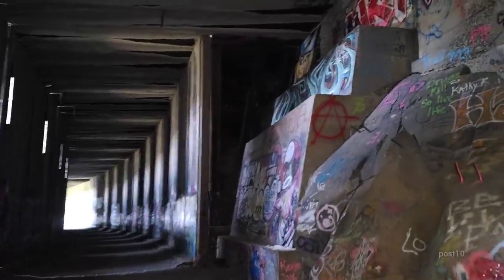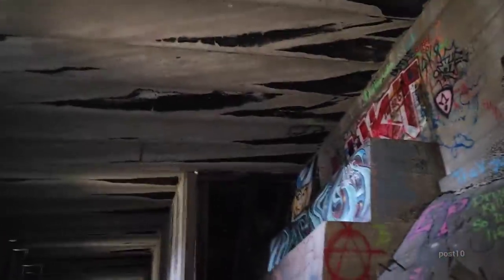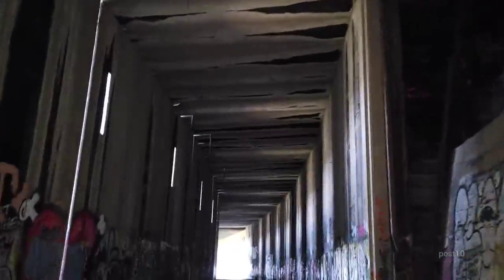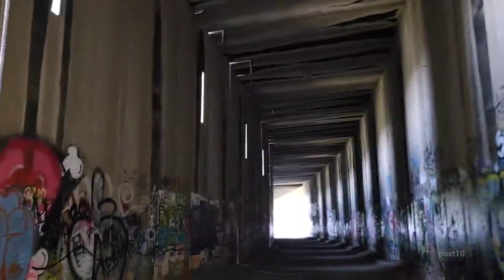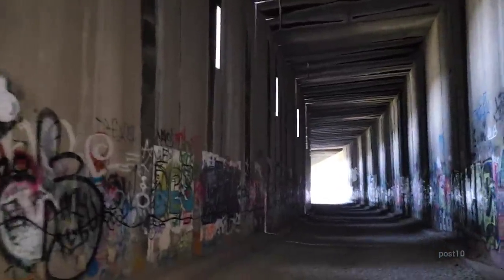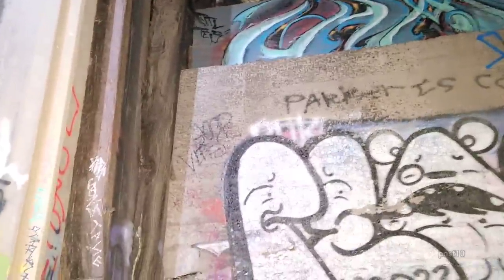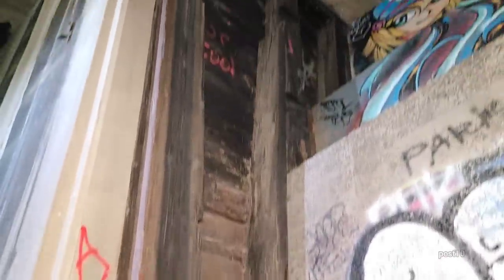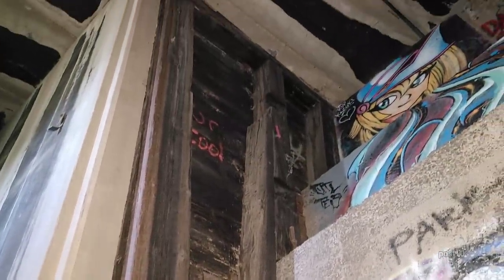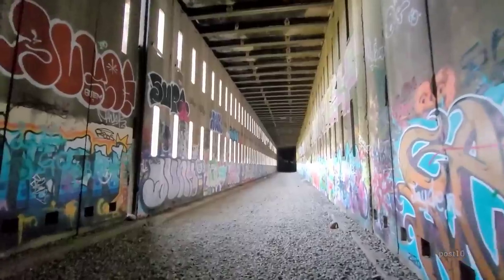So it looks like a lot of this stuff we're seeing right now is prefabricated, brought in from somewhere else. So that tells me that this stuff is definitely not from the 1800s. Maybe sections of the interior wall are. Or maybe you see this wood. Maybe the original stuff was made out of wood. It oftentimes was.